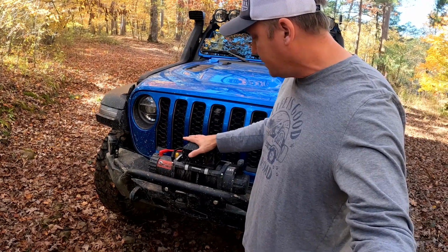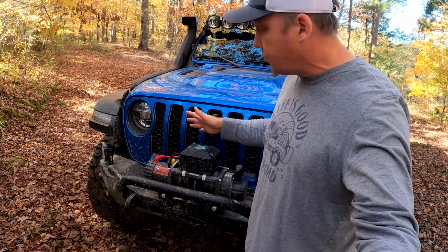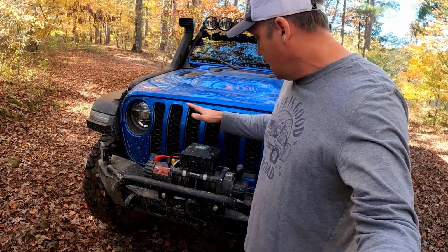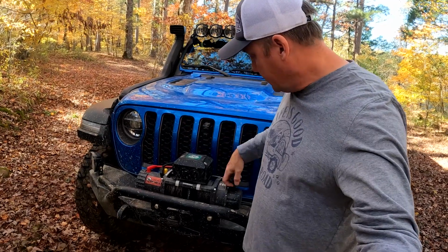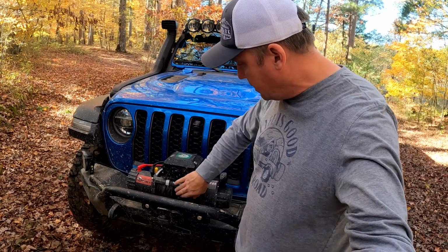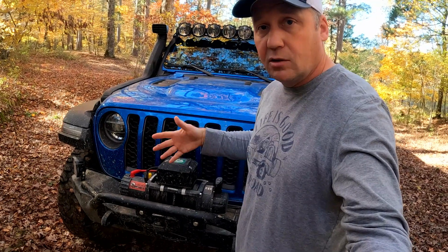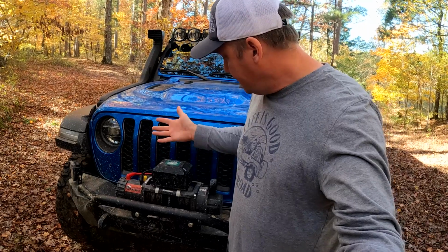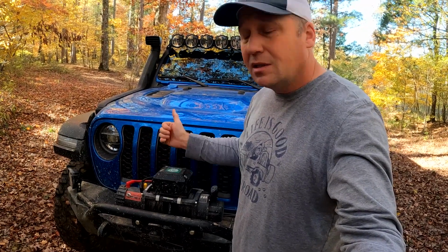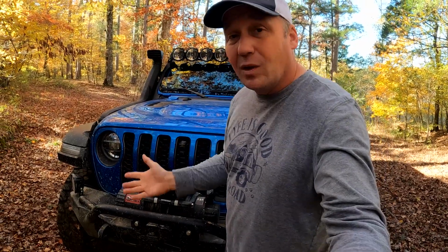It's got an IP67 rating, which is why I wanted it, because of all the water crossings I do in the spring. Well, this will get wet, and water is what toasted my last Warn. And I love the clutch mechanism. It comes with synthetic line. It's a 13,000 pound winch. They do have lesser pounded winches, but for the Gladiator, that's what I wanted. And it's fantastic. It has wireless remotes. It has a wired remote just in case batteries go dead. And it's been a really solid winch.